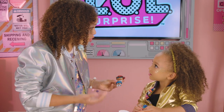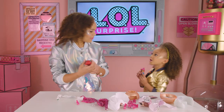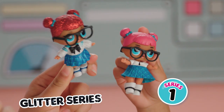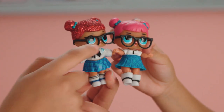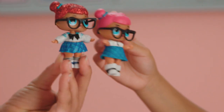Why don't we find an original Teacher's Pet and then compare them? I'll find it. Found her. Oh my gosh. There are a lot of differences. She has red glittery hair and she has pink hair. Yep. And I totally think she's updated her style. Yeah. This is a bow and that's a bow tie. Plus she's got blue stripes and she's wearing a long sleeve.